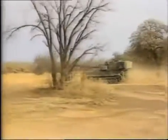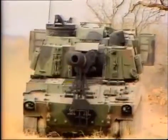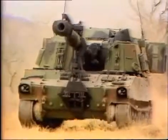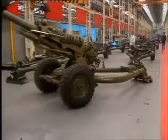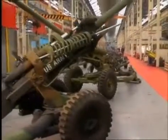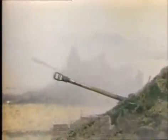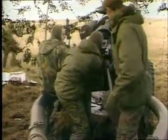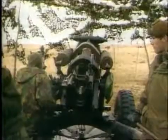It is this ability to shoot and move, avoiding enemy counterfire, that makes the Paladin such a valuable asset on the modern battlefield. Towed artillery is still making advances as well, such as the M119 105mm light gun produced in Britain and the United States. This gun is almost 1,000 pounds lighter than earlier 105mm models, providing airborne divisions and special forces with a mobile and versatile source of firepower.